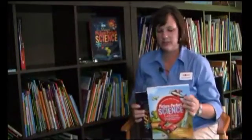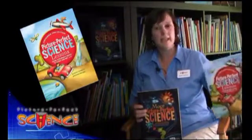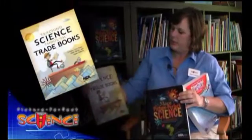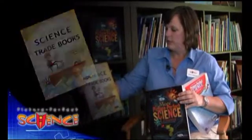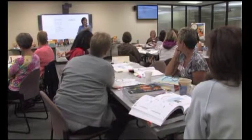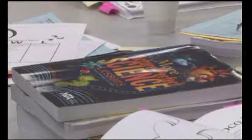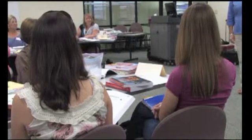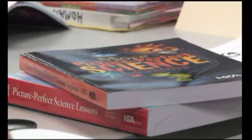The books in the series are Picture Perfect Science Lessons, more Picture Perfect Science Lessons, and our new book is Teaching Science Through Trade Books, which we co-wrote with Christine Royce. The students really enjoy the lessons, so it's able to give them joy, and I enjoy teaching.